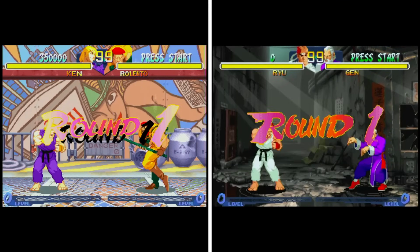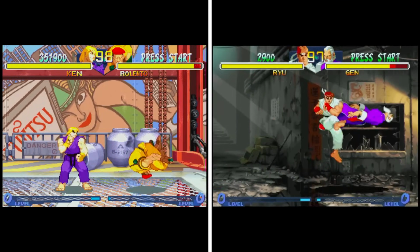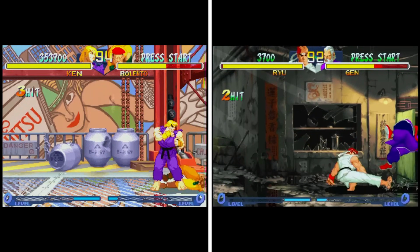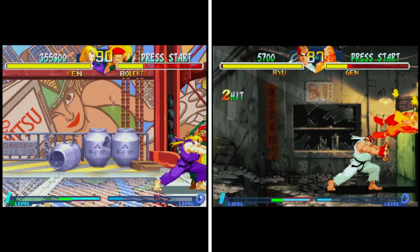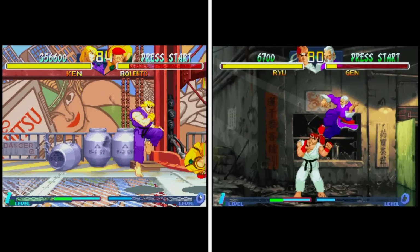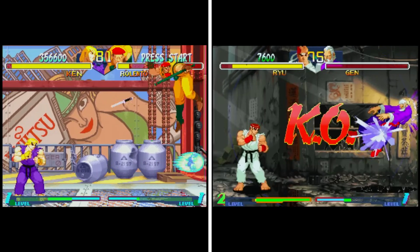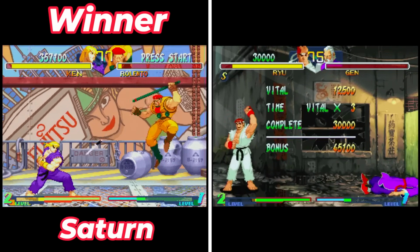Now, of course, that leaves me with my final question: which version is the best one overall? And I don't think anybody will be able to disagree when I say the Sega Saturn version of Street Fighter Alpha 2 is considerably better than the PlayStation version. More content is really the primary thing, although it does have some slight visual improvements as well. Of course, this means the Saturn has now pulled it back to 11-8 in favor of the PlayStation.